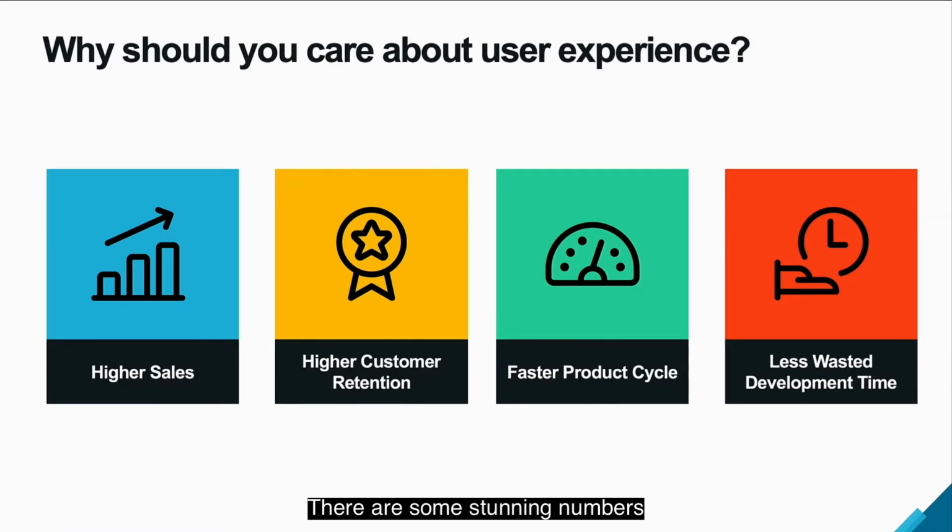There are some stunning numbers around the cost of bad user experience. Lost sales is just one of them. Did you know that 45% of users give up if registration is hard or perceived a hurdle? Customer and IT support go up dramatically when you have poor user experiences. People get stuck, they might call, they might or might not get help, and another customer might be lost.